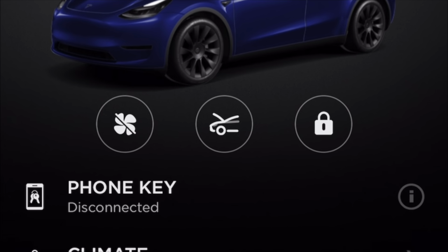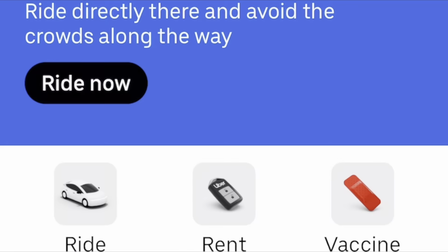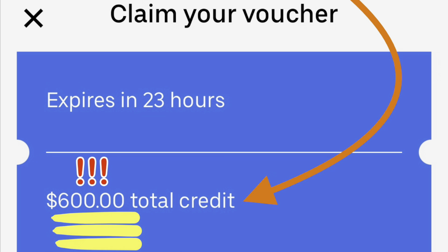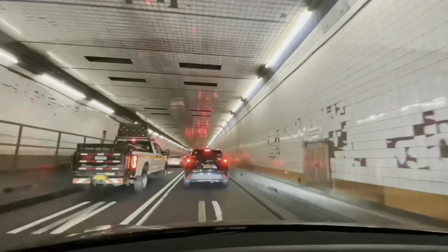Thanks, Tesla. And then the other thing, they gave me an Uber credit, which you activate through the Tesla app and then it links to your Uber account. I didn't think about it last week because I'm a walker. I mean, I'm walking right now. I rarely take Uber, even when I have the opportunity, because I just want the exercise. I clicked on that claim your voucher business late last night, early this morning. It's $600. So that was very nice of Tesla. They did offer to take care of my transportation while the car was in the shop. So super cool.